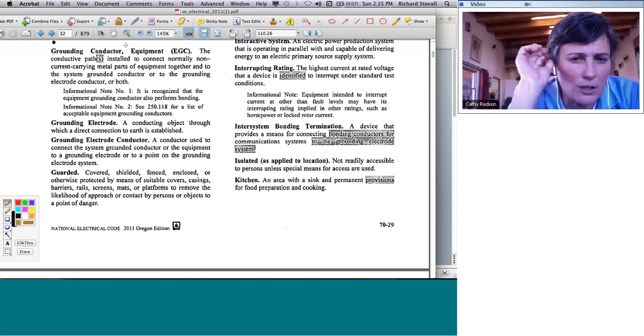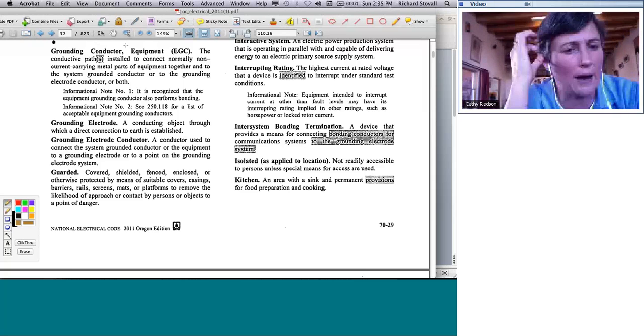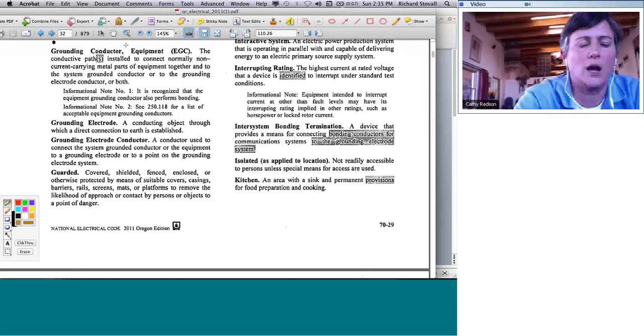Grounding electrode is the conducting object through which a direct connection to earth is established. So that's the actual bar that gets hammered down into the ground, and depending on how much current it's carrying, that determines the diameter of that grounding electrode and the length and how that gets installed. So the actual rod itself is the grounding electrode.